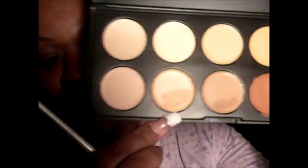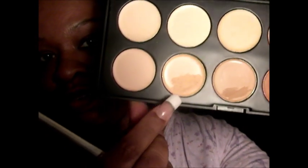I don't know how I forgot to do this, but really quick, I also use this palette to line my eyebrows. For that, I use this color, which is not so bright and it's not so dark. This one here. And I take this little mini concealer brush that I got from e.l.f. It's really small and it's perfect for under my eyebrows. So I just take some on the edge and I just go in right up under my eyebrows.